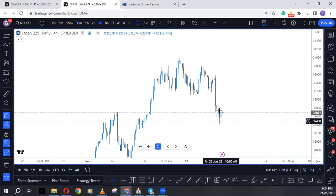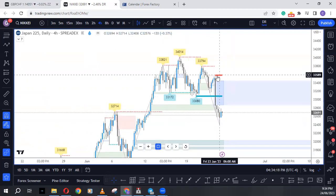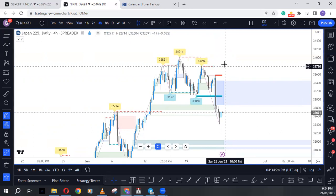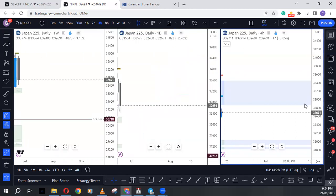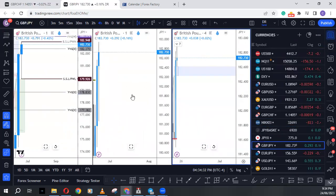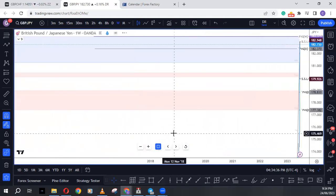Then it broke down. So what you'll be waiting for this week is for this to rally. And if it's going to rally, it might come up to 33.57.1 or 33.79.4 before it moves back to the downside. So with that knowledge, if you go to the yen pairs, that's GBPJPY, it's still bullish, but it might be in its final leg.